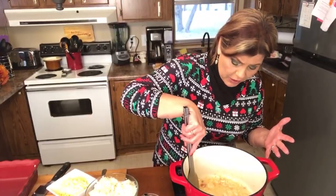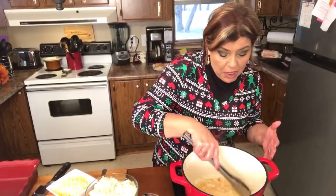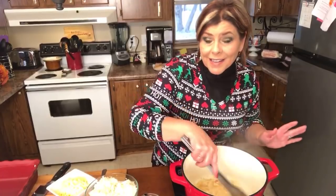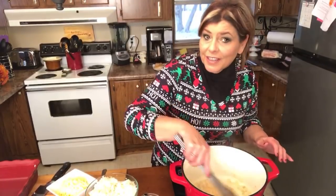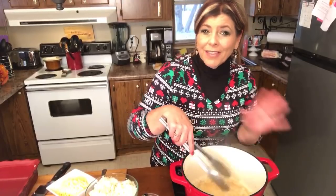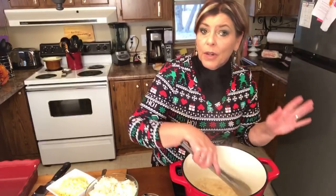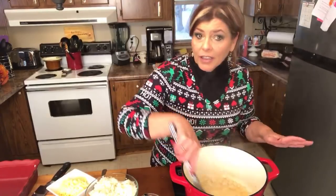So, so delicious. Now, if you want to make your broccoli and rice Mexican style, you can omit the broccoli and maybe add green chilies and rice and chicken, a little cumin or chili powder. This is one of these kind of things that you can easily make whatever flavor you like. You could do Italian if you liked, and you could use spinach instead of broccoli.